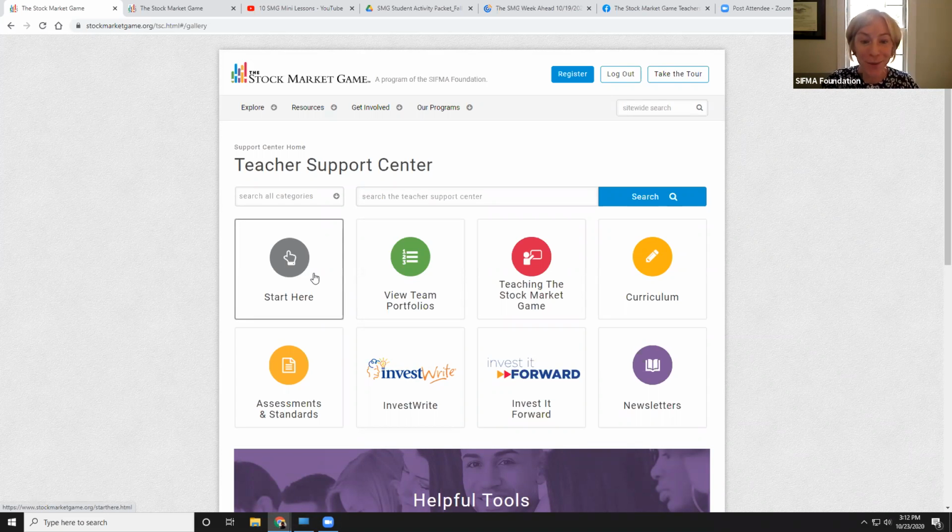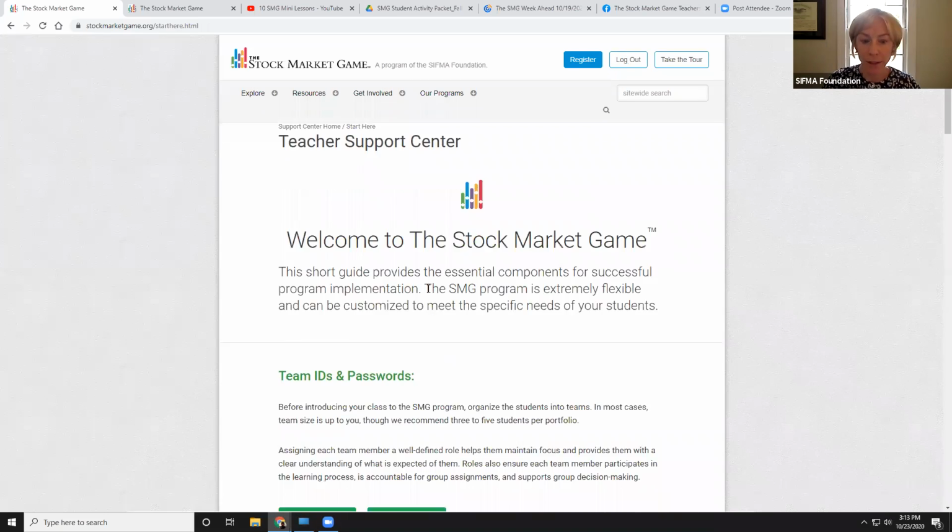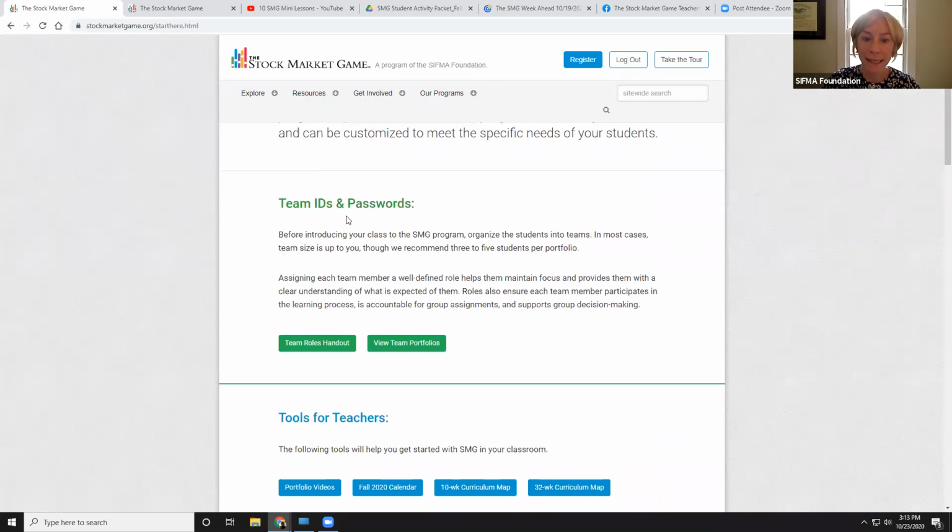Okay, so I had mentioned to you before about the Start Here section. This is the section that you really want to zero in on and focus on to learn about the nuts and bolts about the program. When I click on the Start Here section, it reviews the team IDs and passwords. How do you distribute the team IDs and passwords to your students?